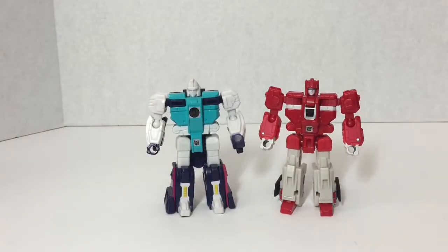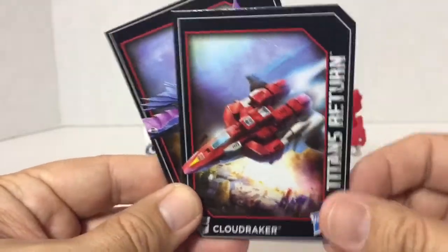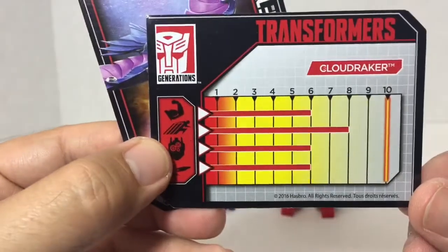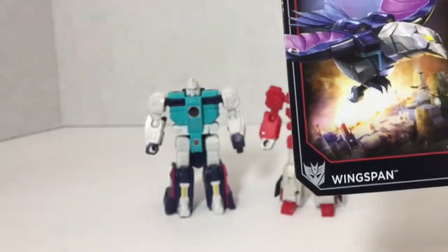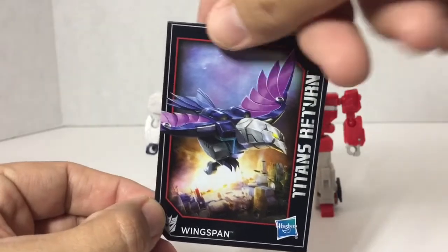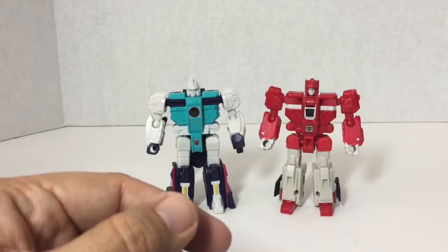So what else is in the package? Just like every other Titan's Return figure we've gotten, except for the box sets, we do get their trading cards. We have Cloudraker in his alt mode, and he has his tech specs on the back. Then we get Wingspan in his alt mode, and more tech specs. I'm going to move the light a little bit because I'm getting a glare. There we go. Nice piece of art there, and tech specs on the back, and he is super smart. You do get the instructions for both Wingspan and Cloudraker, each side has one figure's instructions. Very easy and intuitive instructions, and they're actually kind of fun to transform.